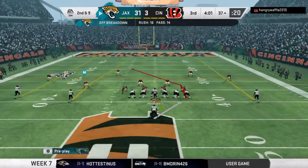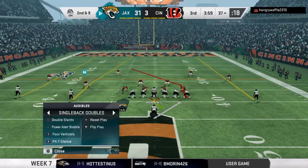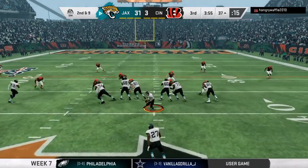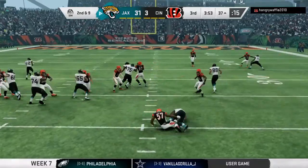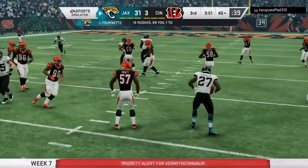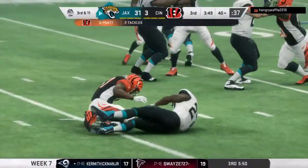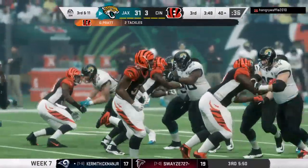Here's 2nd and 9, just a yard on that last run. Better bring it. Ready? Again, it's Fournette. And that one blown up quickly as he's going to be stopped before he could even get started. That's a big loss of 3, and it brings up 3rd down.